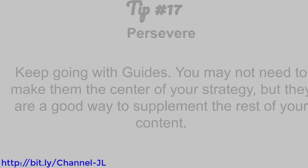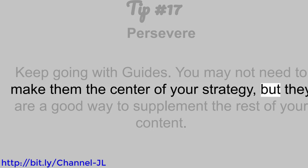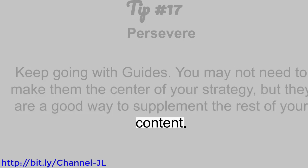Tip number 17. Persevere. Keep going with guides. You may not need to make them the center of your strategy, but they are a good way to supplement the rest of your content.